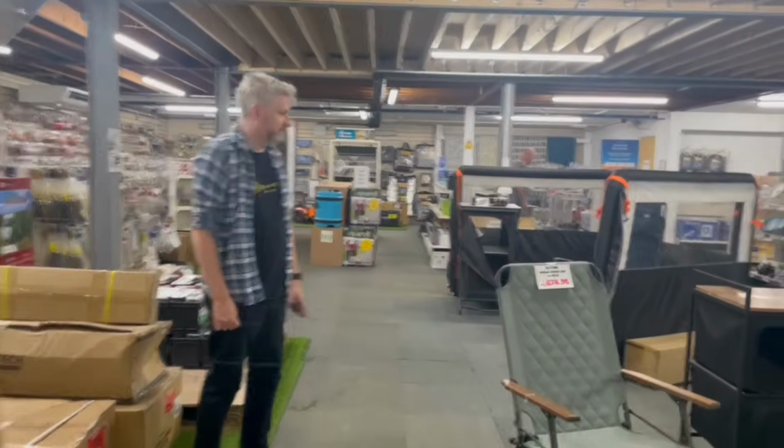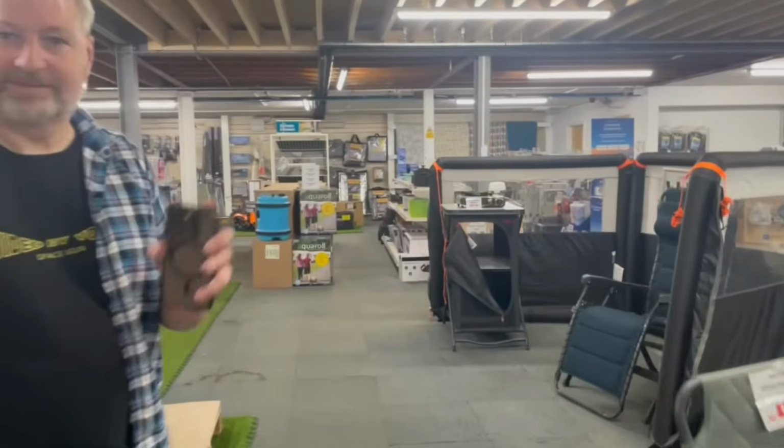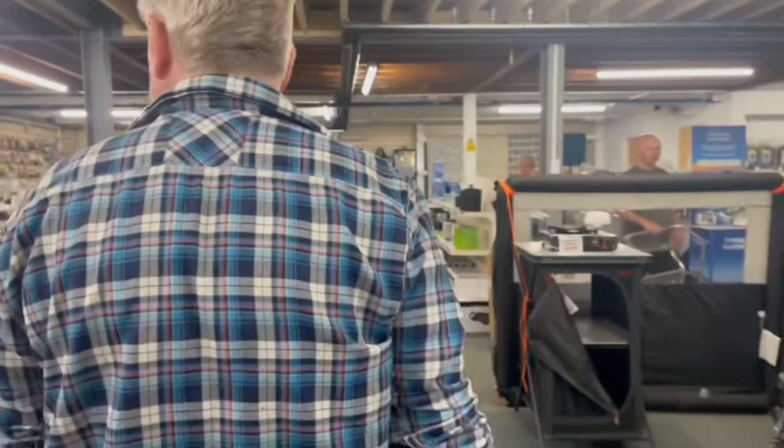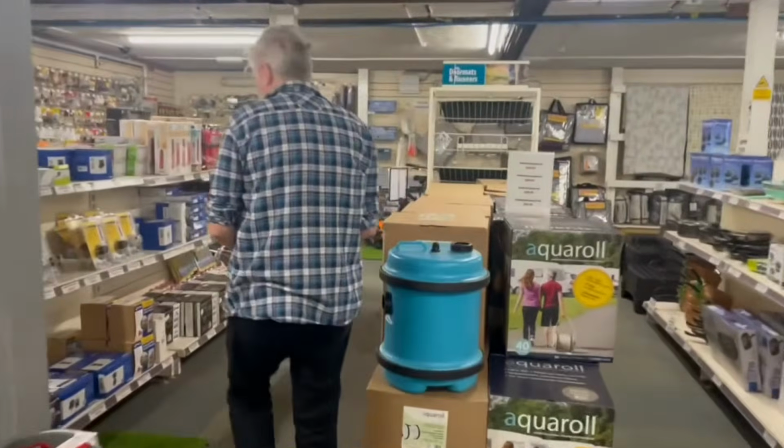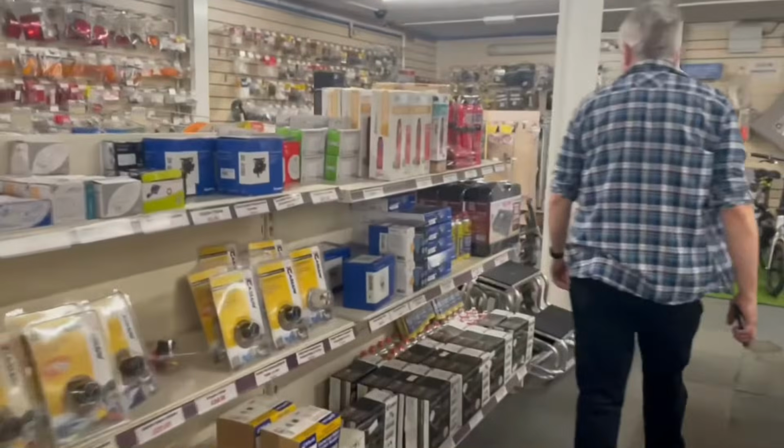Storage yard and dealership. That's Mr. Hey Ho. I do like having a little walk around here, seeing what there is. Right, we're after something today though. Can you guess what we're after?